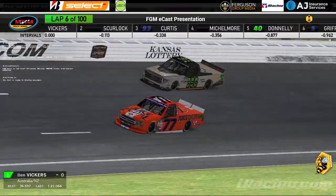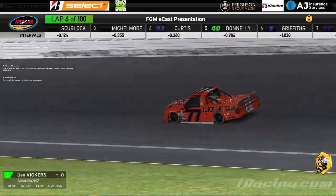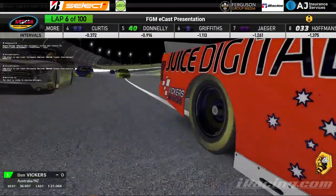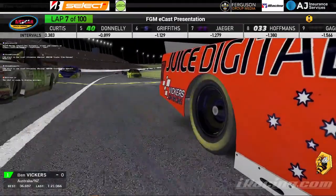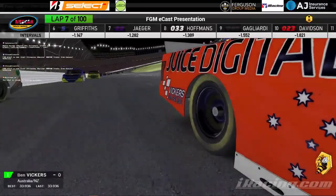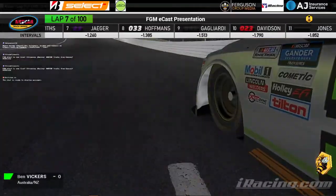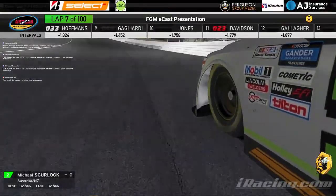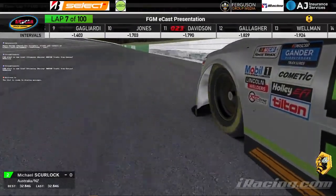Running that higher line at the moment, he's going to try for that slightly high line approach. And you can see there behind him Micklemore doing the same thing. Of course, if you run that high line, you tend to be a little bit better on the exit of the corner, but you do lose a little bit of speed going around there. But it is much better for the tyres. The tyres will get a much better life out of them, but you do have to watch out for that wall. It is easy to hit.